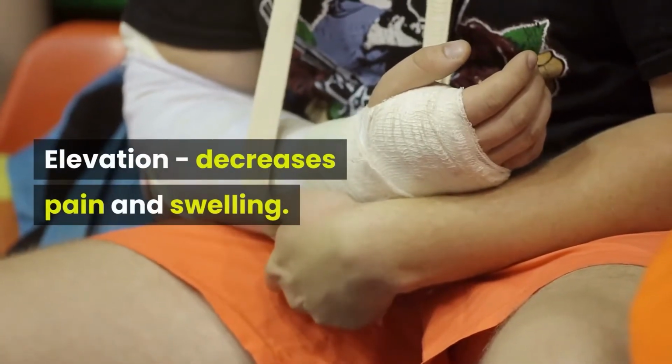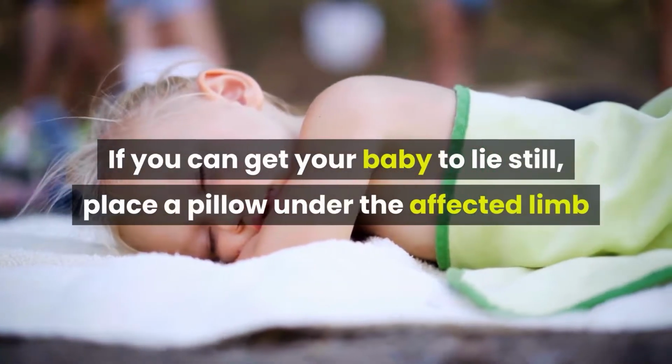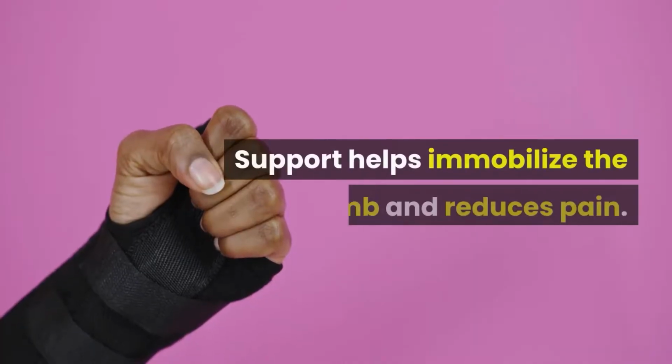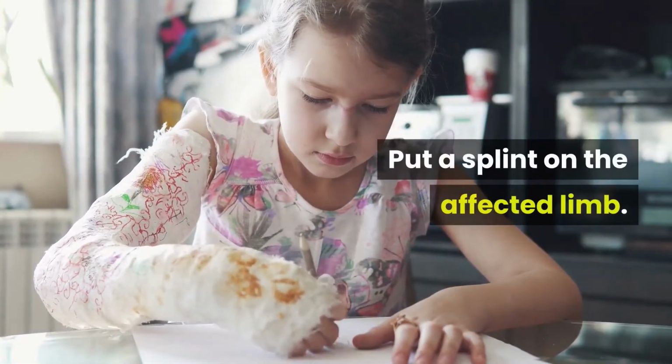Elevation decreases pain and swelling. If you can get your baby to lie still, place a pillow under the affected limb so that it's elevated approximately 6 inches above his heart. Support helps immobilize the limb and reduces pain. Put a splint on the affected limb.